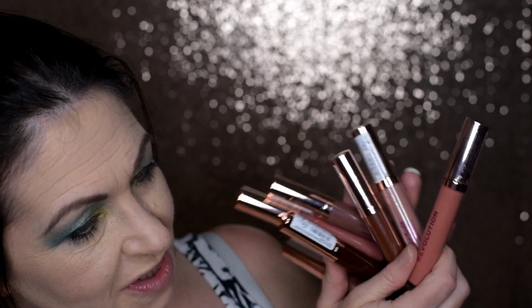Rather a lot there, all different colours. So I'm going to go for the lighter ones and then work my way down to the dark, because I just think that if any pigment gets left on my lips, it won't be such a bad thing. They're cruelty free and vegan, and you get 5.5 millilitres of product in your tube. Chocolate cookie. So let's have a look and see. Oh, chocolate cookie dough.